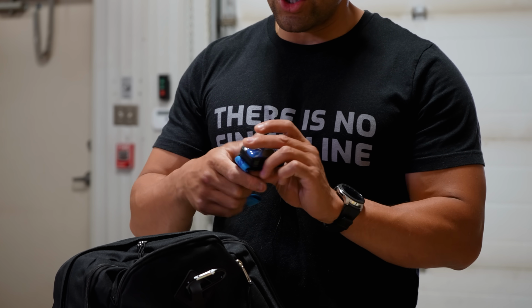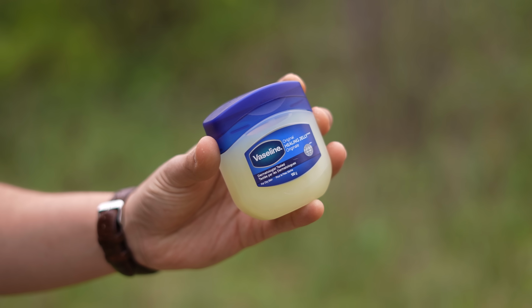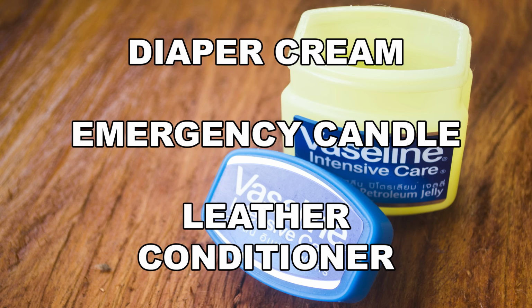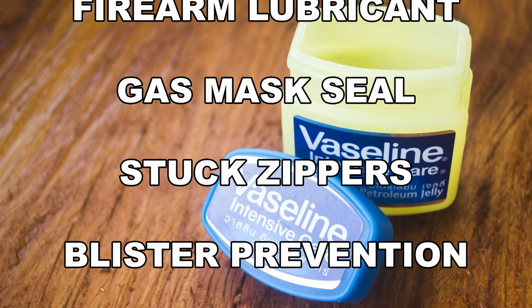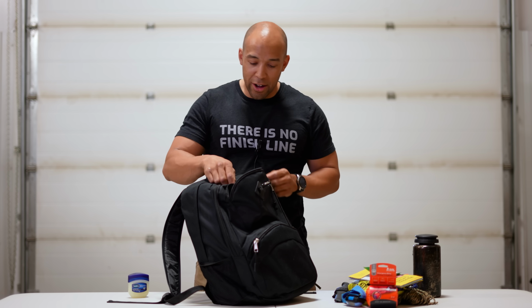We also just have a cheap Energizer headlamp, probably run you 5 to 10 bucks. And we also have Vaseline. Why Vaseline? Vaseline is probably one of the most important things in this kit. Some of the uses for Vaseline are as follows: lip balm, moisturizer, skin protector, diaper cream, emergency candle, leather conditioner, stain remover, lubricant, bug bites, wound care, skin cleanser, rust prevention, shaving cream, pet paws, fire starter, firearm lubricant, gas mask seal, stuck zippers, blister prevention, and to prevent chafing. And you know what? If you're all alone in the woods and it's the apocalypse, ain't nobody gonna be around. You guys know what I'm talking about. There's always a lot of uses for Vaseline out in the field.